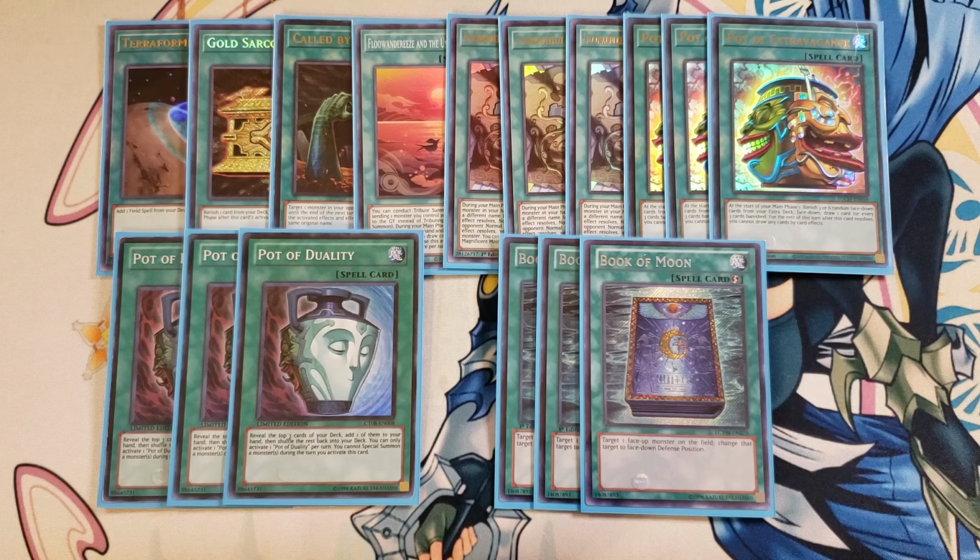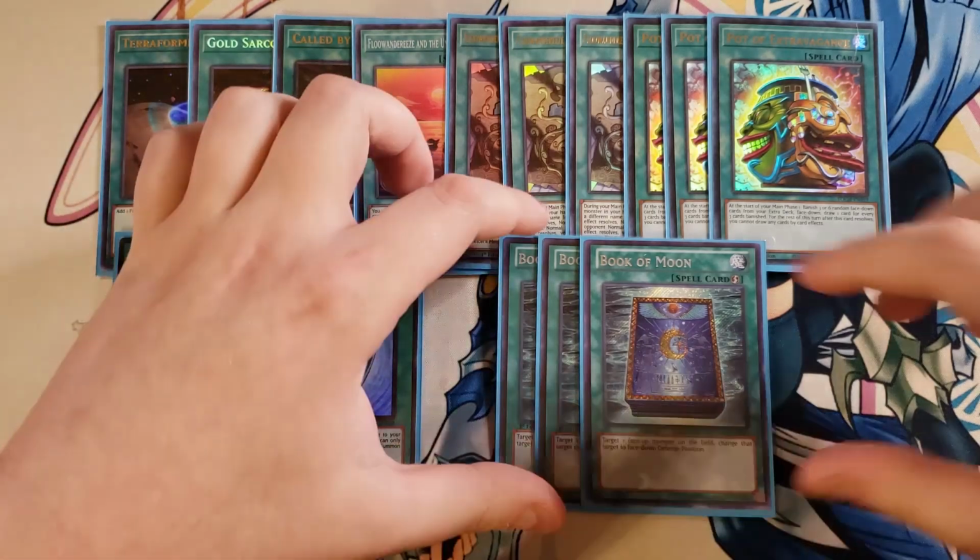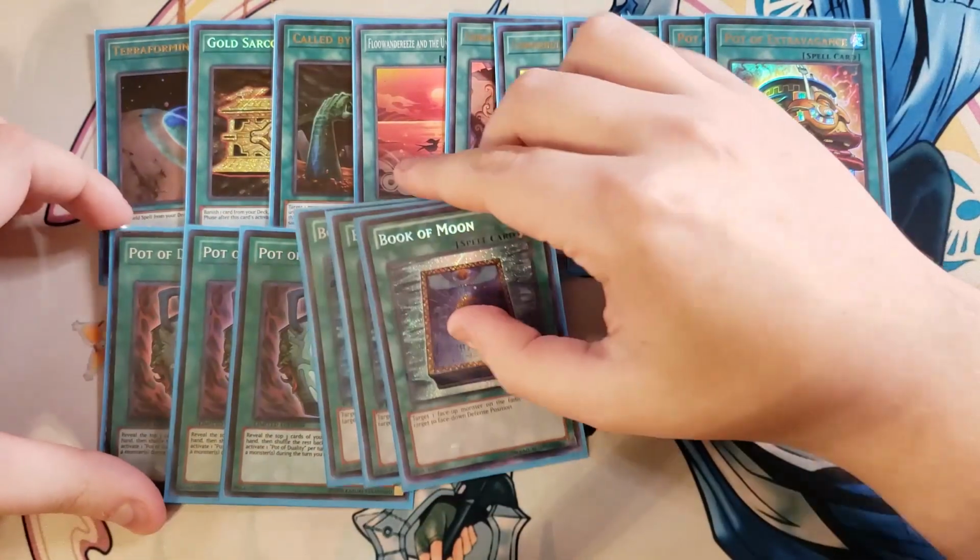Book of Moon is a really good card because when your opponent normal summons while you have Barrier Statue, you can flip that monster face down when you basically have that 1 normal summon that they can attack through with. So I play the Book of Moon in here at 3 because it does stop the opponent from attacking through the Barrier Statue, which is a really great effect. So that's it for the spells.